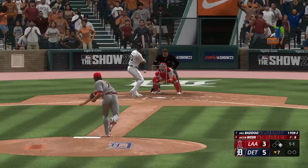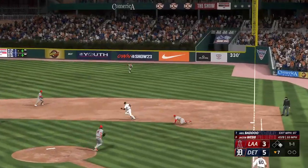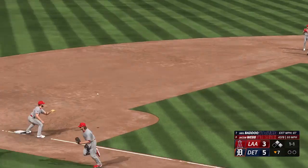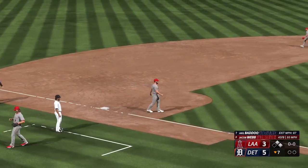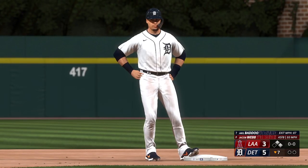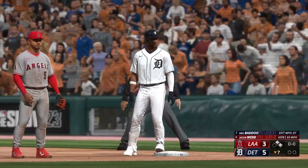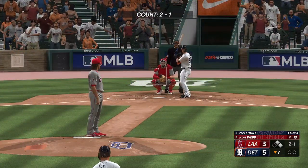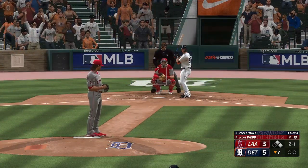Digging in, Akil Baddoo. And that one hit to first. Sneaks through, base hit. Lead runner holds up. They're at first and second with nobody out. A couple of hits in a row for him here. Just one of those seeing-eye base hits through the infield. He just kind of rolled over on it a little bit, but sometimes those can find a hole and get you a knock. So up next, Zach Short.